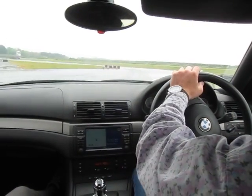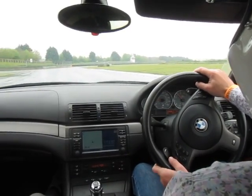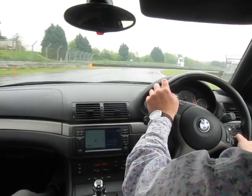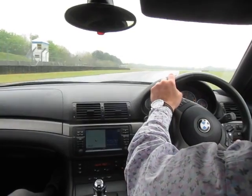Sorry? The rev counter, because I know the M cars started it with the Ferrari of this generation. It was red to begin with, and then when it warmed up, yeah, you have more revs. That's right.